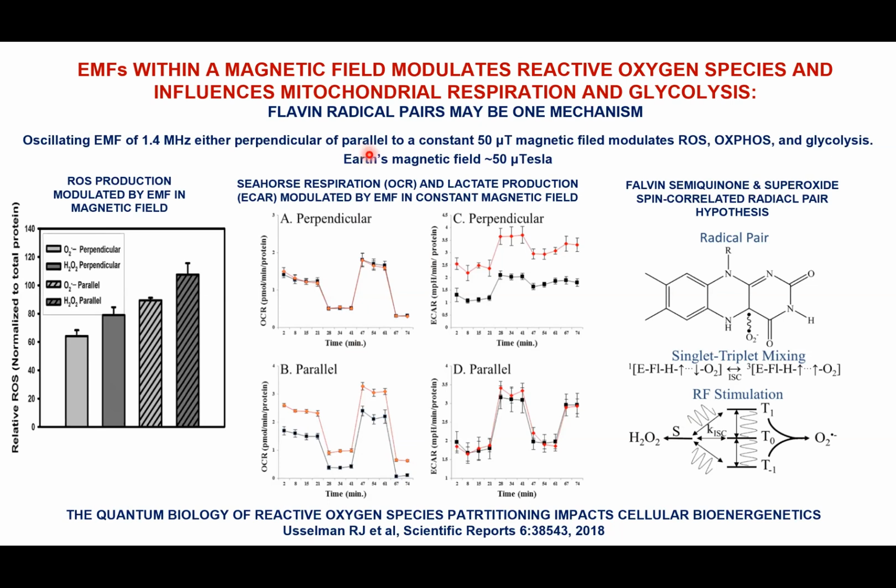So if you now put cells into a magnetic field, say about 50 microtesla, which is equivalent to the Earth's magnetic field, and now you add an electromagnetic oscillation, in this case 1.4 megahertz, either perpendicular to the magnetic field or parallel to the magnetic field, you increase the mitochondrial generation of reactive oxygen species. And this occurs from electrons that are donated directly to O2 rather than going through the electron transport chain to water. And so depending on the orientation of the oscillating field relative to the static magnetic field, you get different ROS production levels.